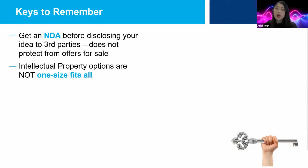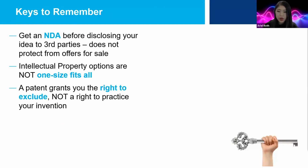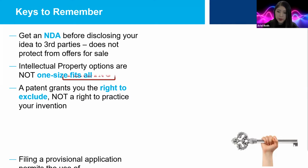Number two, intellectual property options are not one size fits all. So remember, other than patents, you could also get trademark and copyright protection, or you could get just trade secrets protection. And number three, a patent grants you the right to exclude, but not a right to practice your invention. And that's why a freedom to operate is really important if you're launching a new product.